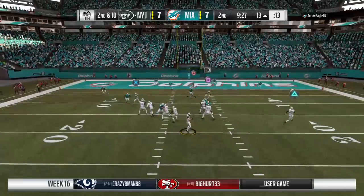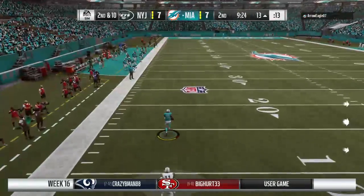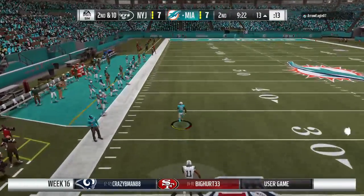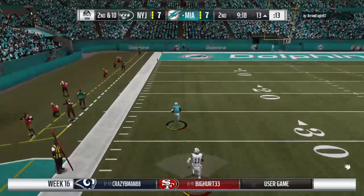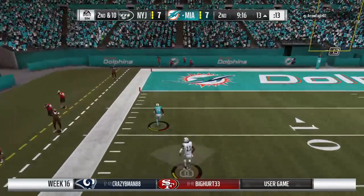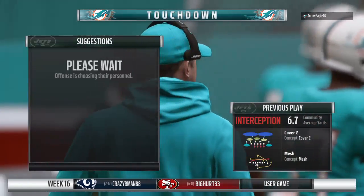To throw on 2nd down is Darnold. And he fires one that's intercepted. Picked off by Bobby McCain. He's at the 50, the 30, the 20, 10, and he will score. Touchdown, Miami.